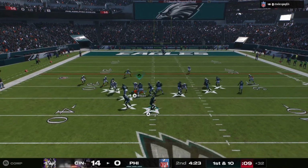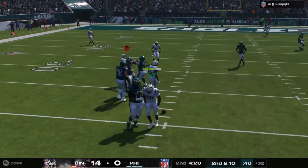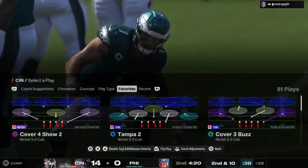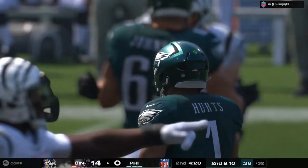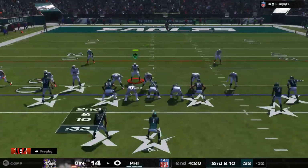63. Hurts will try it again. A hit as he throws there. It's going to wind up incomplete. The pressure got to him that time, and it'll set up second down.